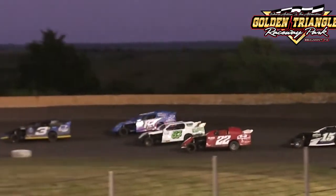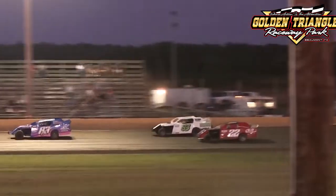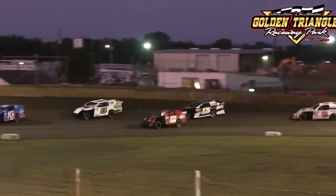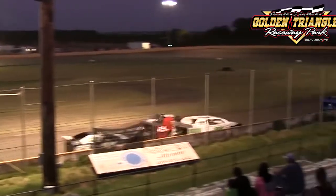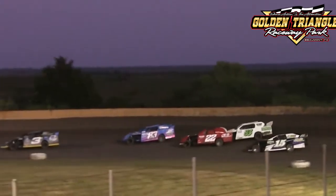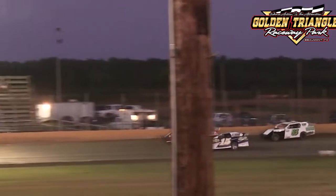Getting the current spot and advantage is going to be the 3D of Darrell Rhodes. 83 of Savannah Lovell ain't got time for that. And trying to work the inside of Estes is the 22 of Denby Jr. Denby Jr. is going to peek to the inside, try to work it from the bottom. Not going to be enough momentum as the 183 of Estes has the spot, but not the advantage going into turns 1 and 2. And Tracy Denby Sr. with a little bit of a slide job there on Estes.